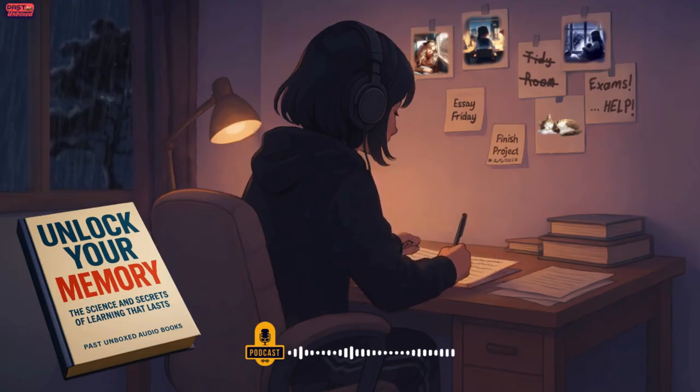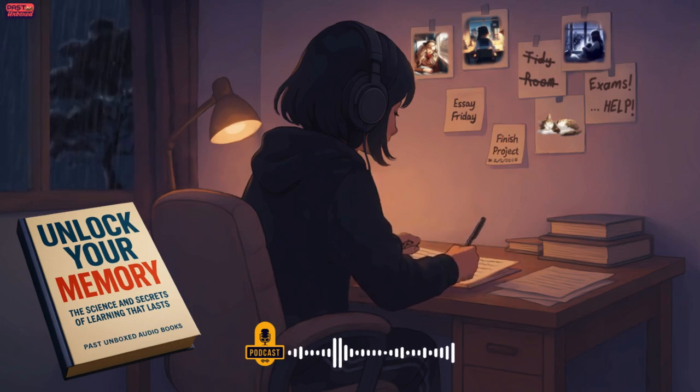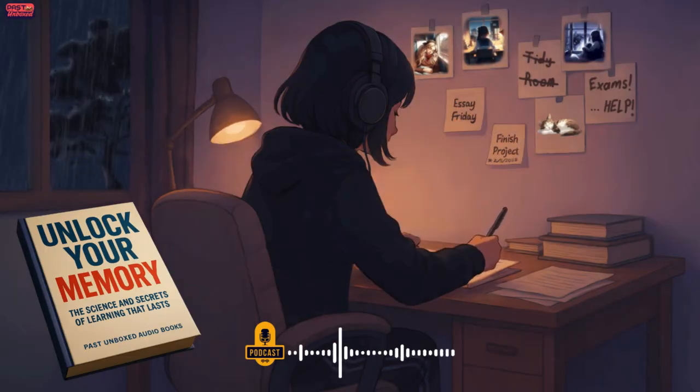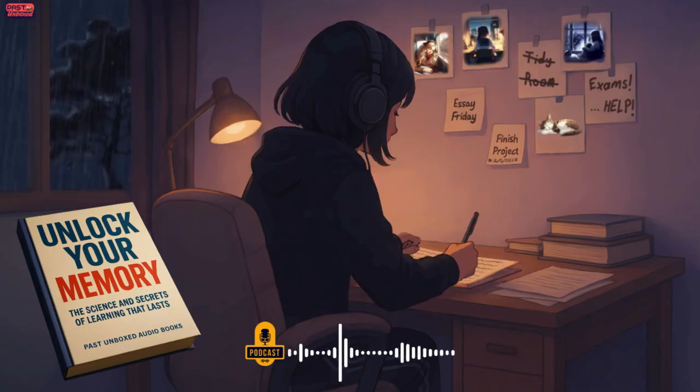Why forgetting is your friend. Here's something that feels counterintuitive. Forgetting actually helps you learn. When a memory starts to fade, recalling it requires more mental effort, and that extra work makes the connection stronger. Psychologist Robert Bjork calls this desirable difficulty. The struggle is what makes learning stick. Memory is the residue of thought.